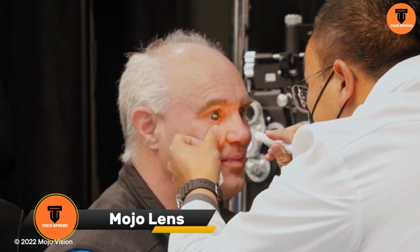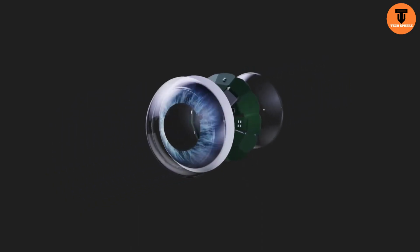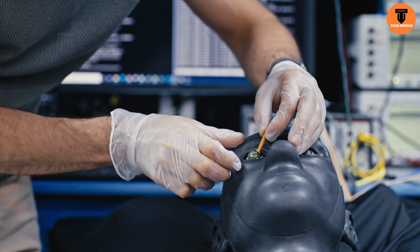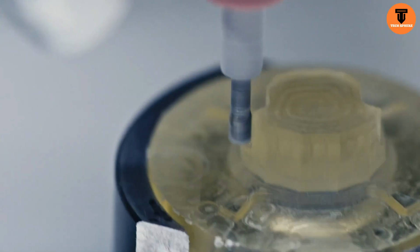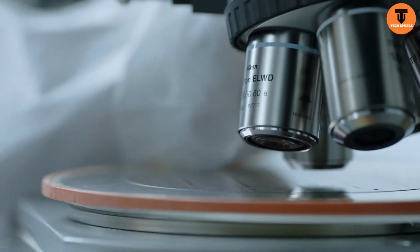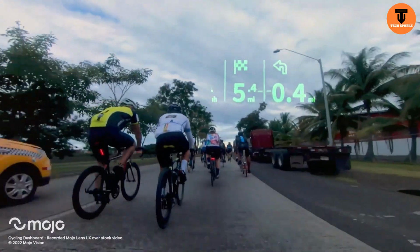Mojo Lens. Imagine wearing a contact lens that gives you real-time information, without ever looking down. That's exactly what the Mojo Lens does. It's the world's first smart contact lens, and it's not science fiction, it's real innovation. Right inside this scleral lens is a micro-LED display the size of a grain of sand, projecting critical data directly into your field of vision.